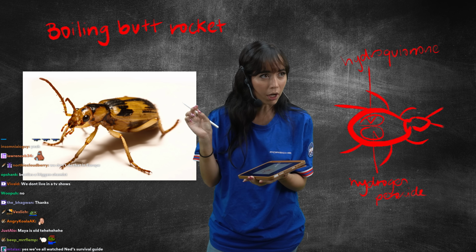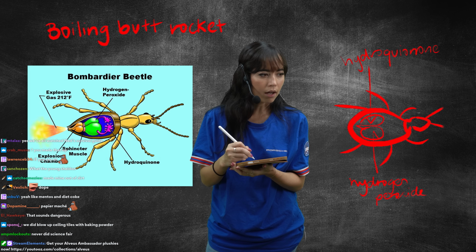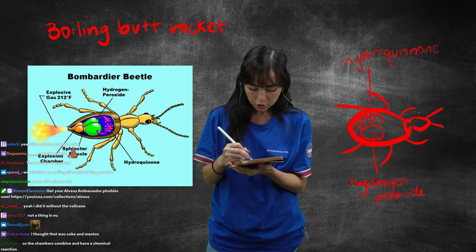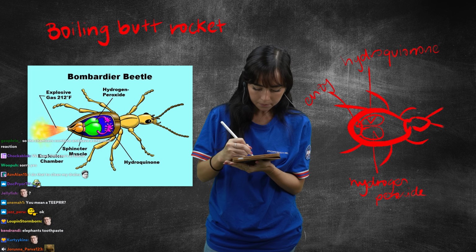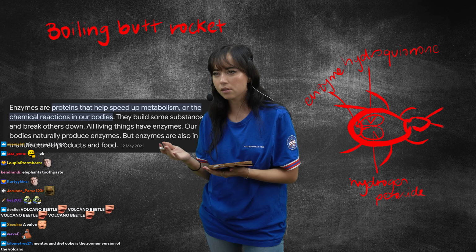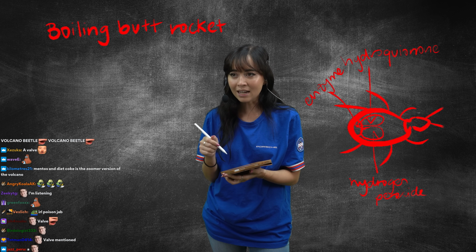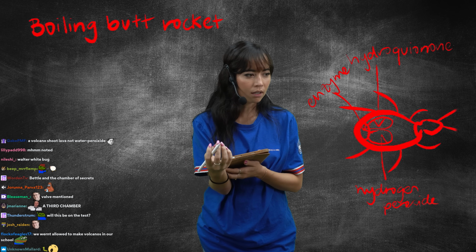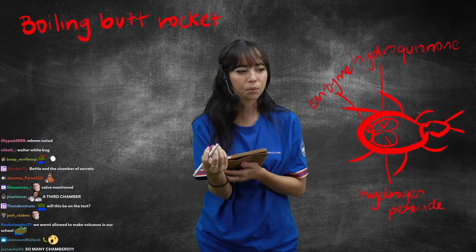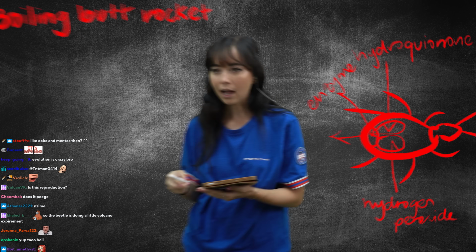So inside of this tiny little beetle, there's two separate chambers and then there's a valve and a special third chamber that has an enzyme in it. Enzymes catalyze reactions. Both of these things go into this chamber with an enzyme in it. The volcano is happening inside the third chamber, and gases rapidly expand and produce heat inside that chamber, and then it exits out of their butt.